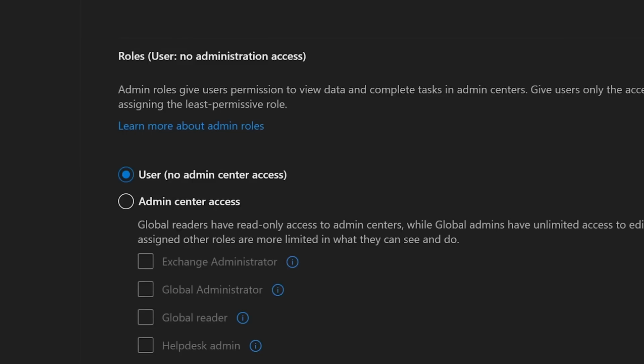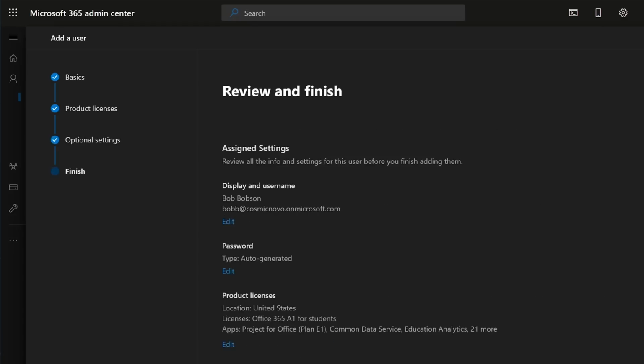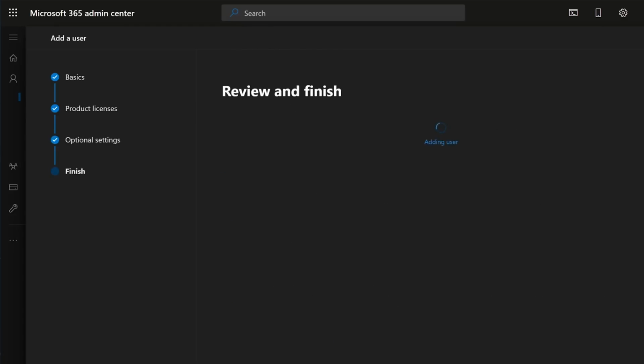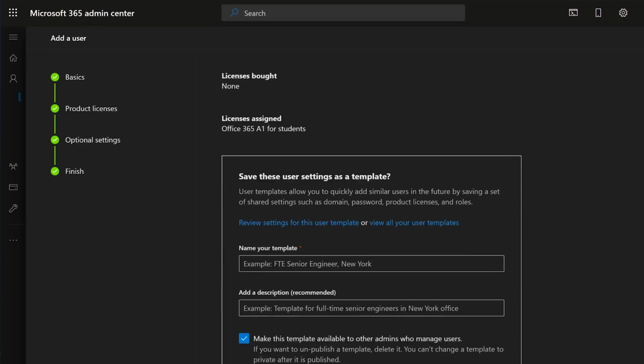Roles, we're not going to give him any admin privileges. He's just going to be a regular account, so we're not going to give him any of that. We're just going to click next. Automatically generated password, finish. This is just to have another user in there. So this is what we did in our last video.